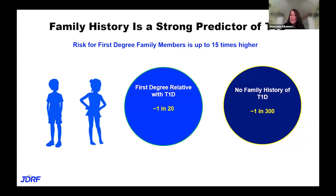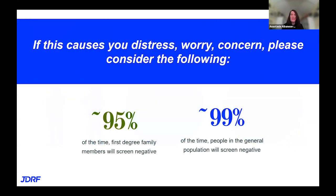Now, some people, when I share this information, get nervous. They feel fearful. But the truth is, folks, if people feel distressed, worried, or concerned, consider the following. If you're a first-degree relative, 95% of the time, you're going to get a negative result. And if you're in the general population, 99% of the time. That's why we need to screen a lot of people. But my family has been screened. We have come back negative. And I will say, in my own experience, that has provided me with peace of mind.